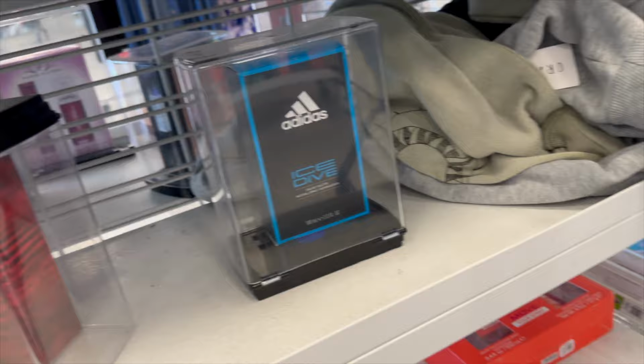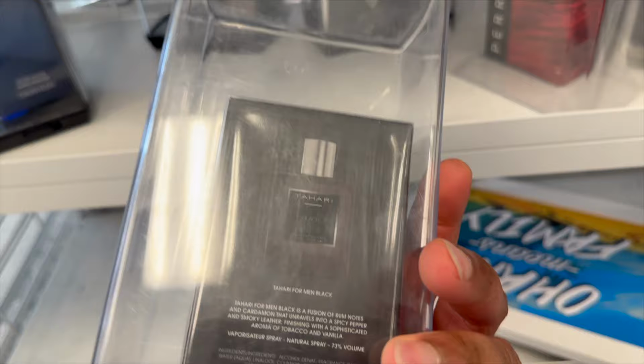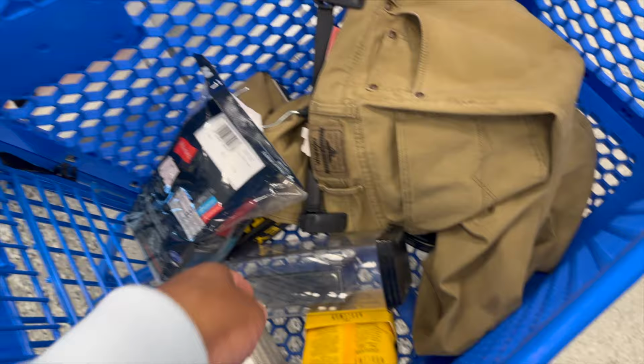Adidas. I want to try this one. How much is this? $10. Yeah, we'll get this too. Okay, what's this? Oh, it's just a trimmer. Let's say a shaver. All right, now it's time to check out. I've been looking for that the whole time in here. It was right in the front.